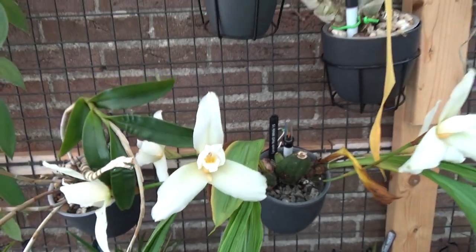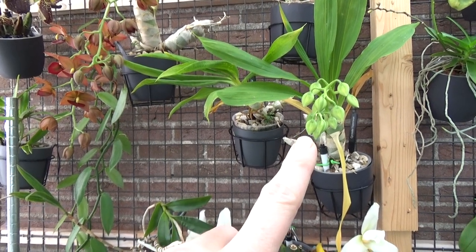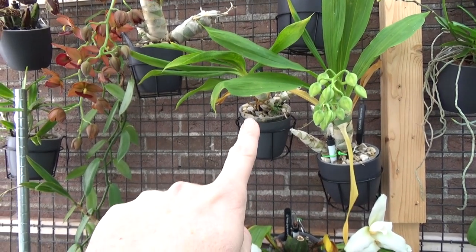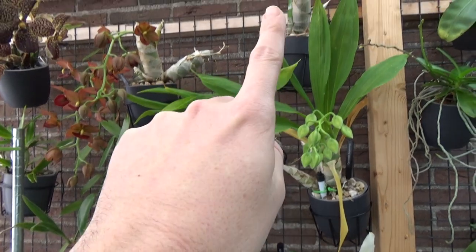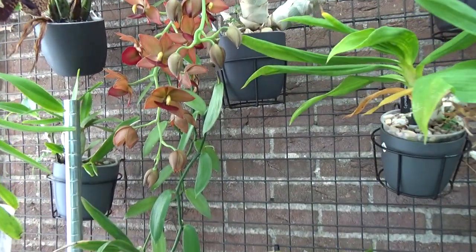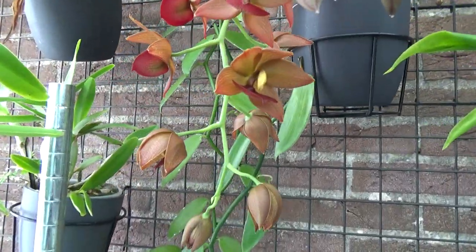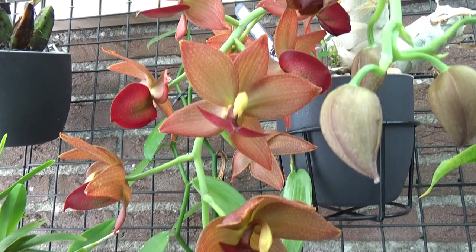And then you guys, look at this. So much to come with the Catasetum types. We did one. This one did already bloom. That one as well. But this one is almost about blooming, and this one is just starting to open up. Also, two very large spikes. At least for my doing, I never had so many blooms on them.